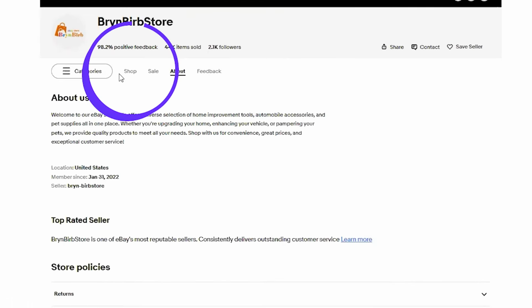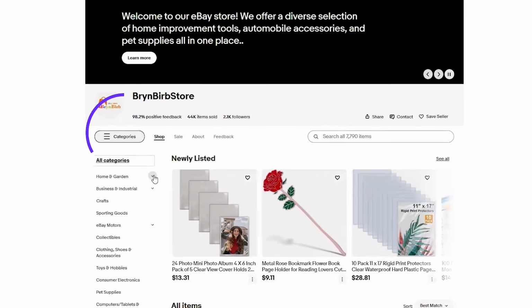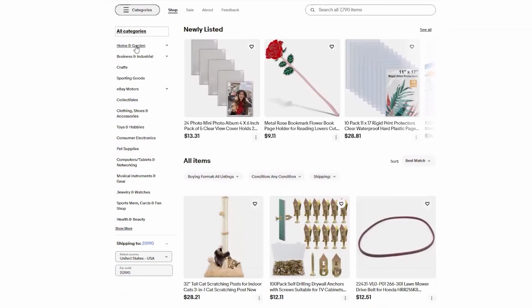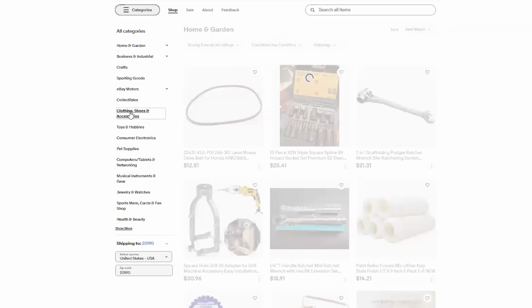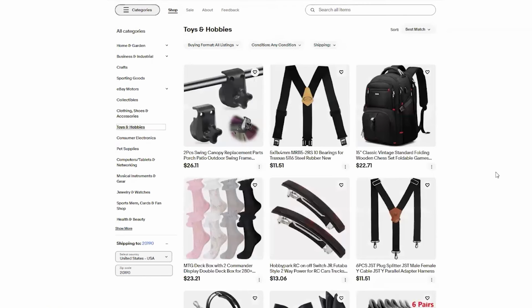So I just click back into the shop section, and from here you can browse through the categories he created. I'll click into a few just to make sure the products are actually aligned with the titles. And what do you know? While the branding could use a bit more polish, the organization is on point. Okay, so now let's look at an actual product example.